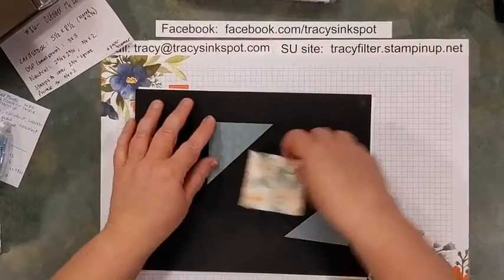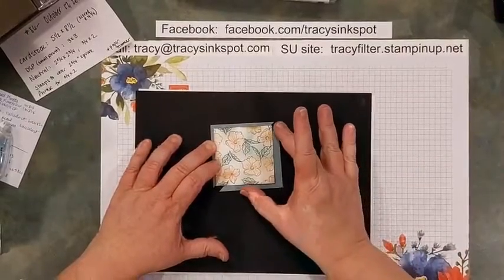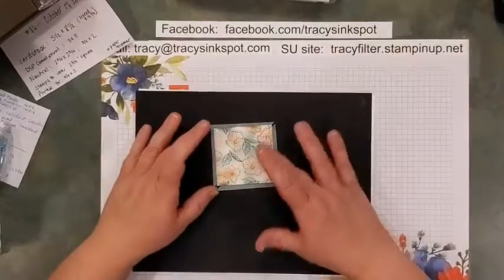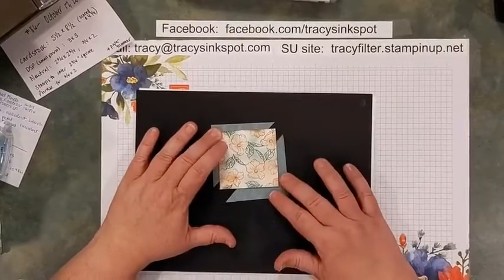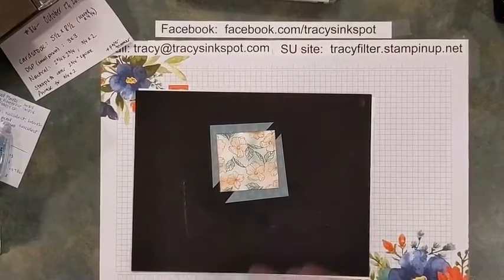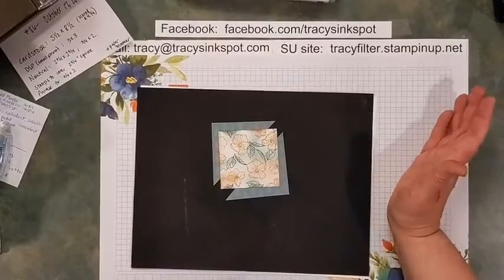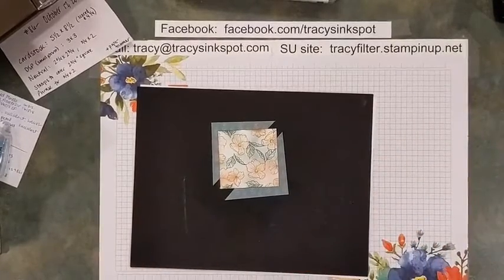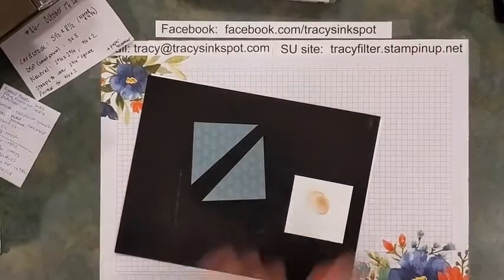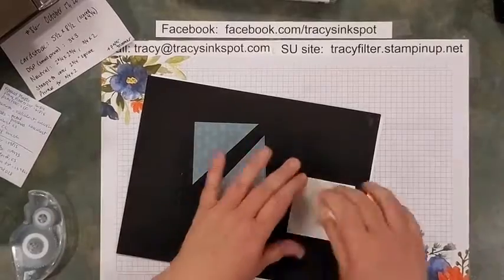Now you can decide how much you want versus how little you want. So you could have this be a very tight frame with very little space in between, kind of like that. Or you can spread this out more and have a bigger gap. You can decide, probably depending on what your DSP looks like versus what you've put in here, how much of it do you want to show? How much don't you want to show? And then you just need a little adhesive in each of these corners, basically. So I'm going to flip that over, add my Stampin' Seal to those 2 corners.